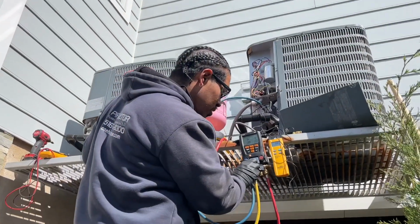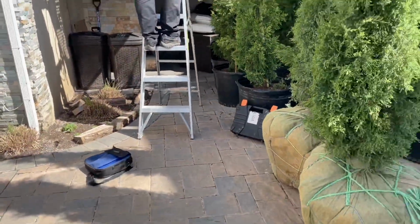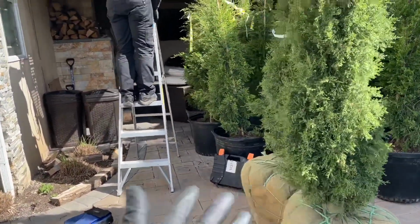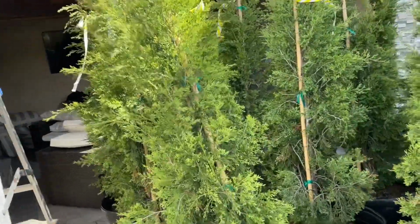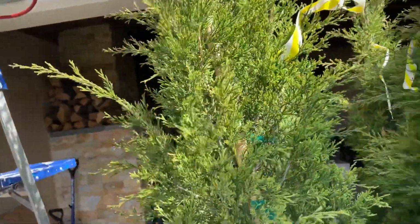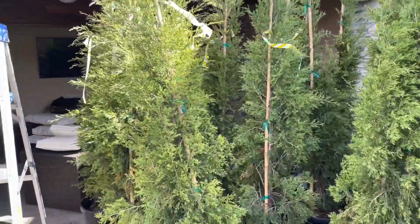All right, getting it done. As you can see, Godzilla is amongst the green arborvitaes, aka green giants. I think these are green giants. Yeah, they're green giants. I know, because I have about 60 of them in my backyard.